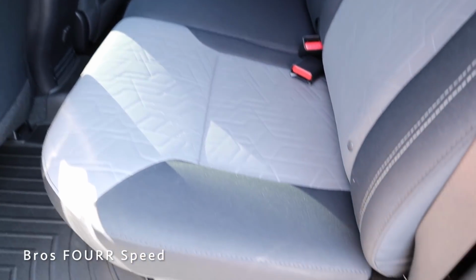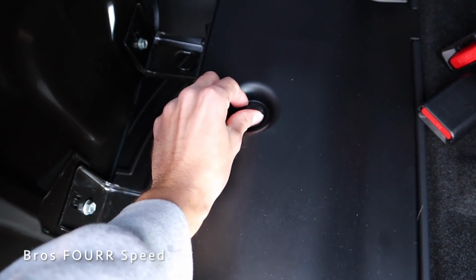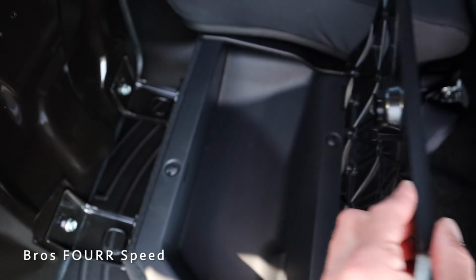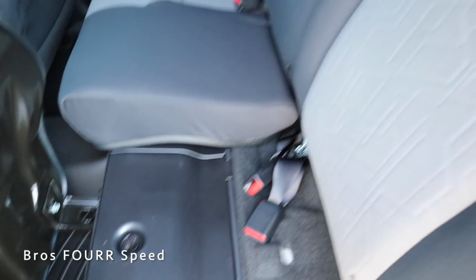And then if you pick up the back portion of these seats, this opens up to reveal some storage. These are lockable as well, which is really cool. You can easily unlock that clip, and you have a lot of storage space beneath each of these seats. And then with these down, you can pull up this piece right here and lift these up.